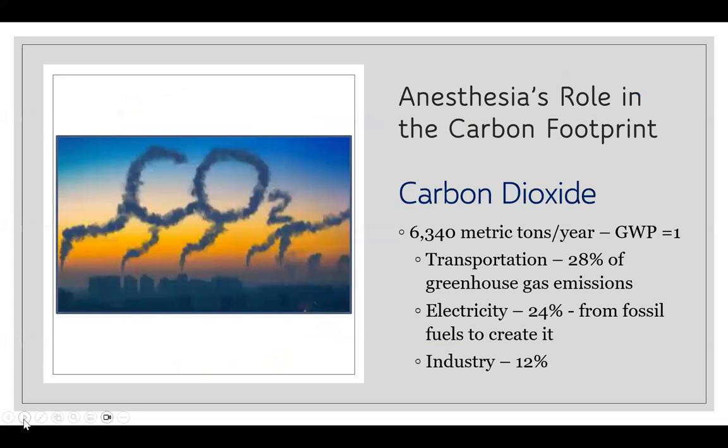So now we're going to go back to carbon dioxide for just a minute so that we can build a better picture here. So what is our role? Carbon dioxide has 6,340 metric tons per year, and it is the one that all of the other gases are measured against. It has a GWP of 1.